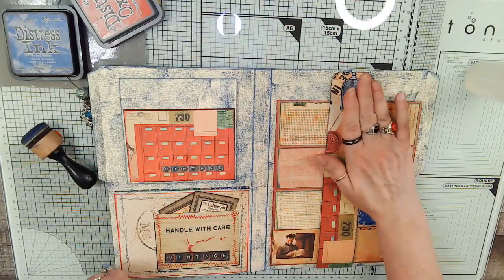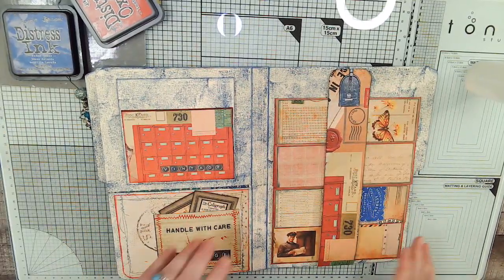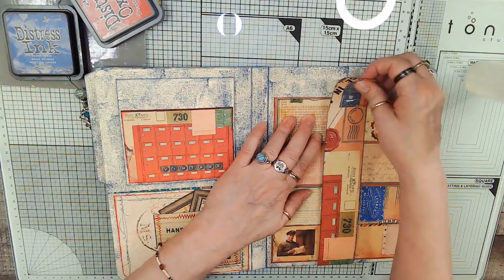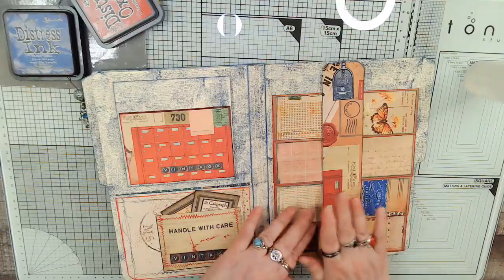That up and let that dry. And we'll call that a day on that one. A little bit tighter.